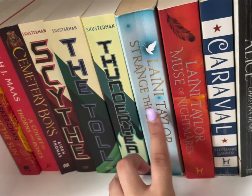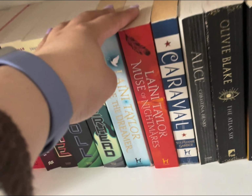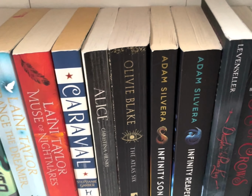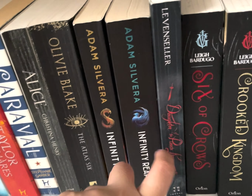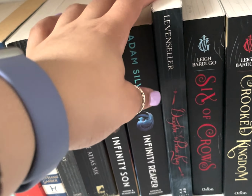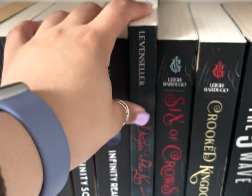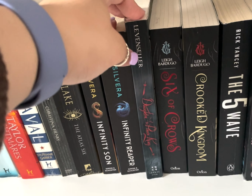Then we've got Strange the Dreamer and Muse of Nightmares by Laini Taylor. Absolutely love these books. It took a while to get into, but in the end, it was worth it. Caraval, Alice, The Ace of Six, Infinity Son, Infinity Reaper, Daughter of the Pirate King. Was a little bit disappointed by this. I don't know if I'm going to buy the second. I might, if I'm feeling it one day, but was a little bit disappointed. Was a bit slow and boring for me.